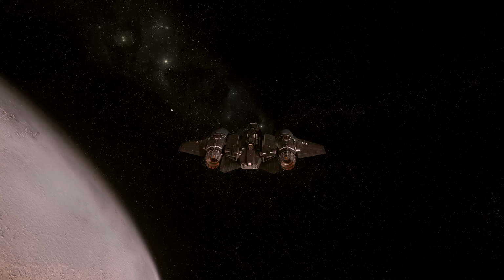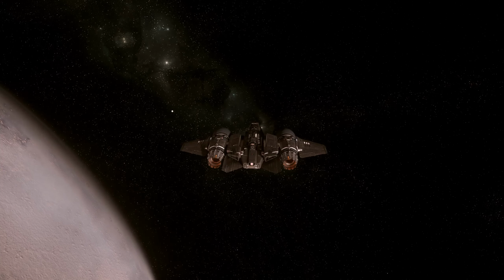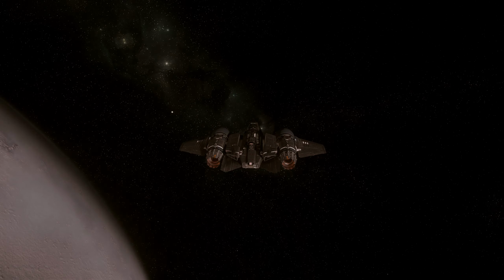So you can buy this at New Deal in Lorville. And there we go, so there's some information on the Drake Buccaneer. So we'll see you at the combat mission.